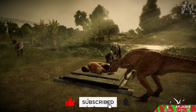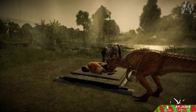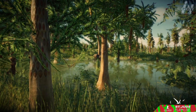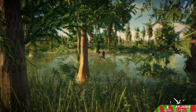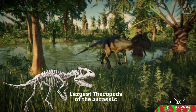During the early Jurassic, Antarctica boasted a vastly dissimilar environment compared to its present-day icy conditions. The region experienced a relatively temperate climate, supporting lush forests that harbored a diverse array of life forms. With an estimated weight exceeding 770 pounds and a length of approximately 23 feet, Cryolophosaurus stood as one of the largest theropods of the early Jurassic period.